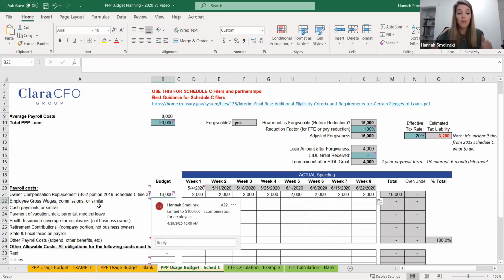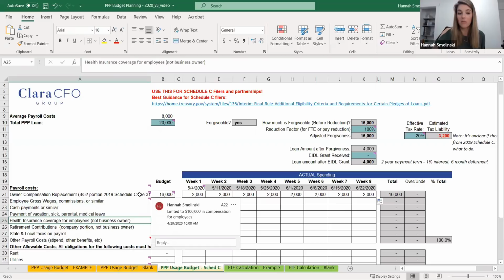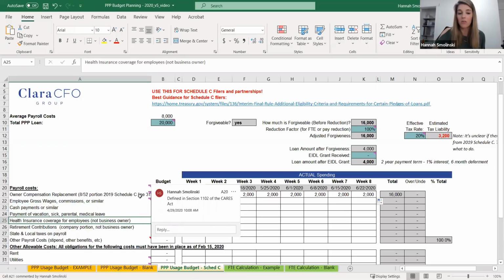And then we're going to skip over employees' gross wages. What's includable in payroll costs for a sole proprietorship is a little bit different than for corporations. One thing that you cannot include is health insurance for the owners. So that might be something you need to consider, because maybe you were thinking that was okay if you watched my other video. So no health insurance. I've put that in here. I tried to put some links and some documentation in these little comments too, so definitely check those out.